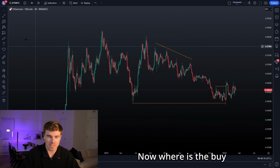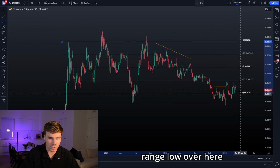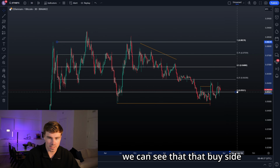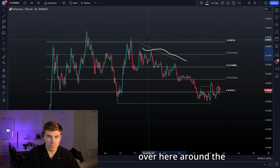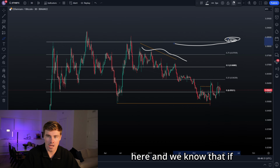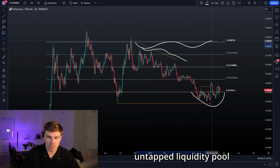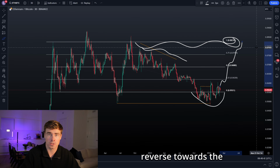Now where is this buy side liquidity resting? If we take the range high to the range low over here, then we can see that buy side liquidity is aligning over here around the range high area. And we know that if we deviate beneath the range low and you have an untapped liquidity pool around the range high, then technically speaking you should reverse towards the range high.